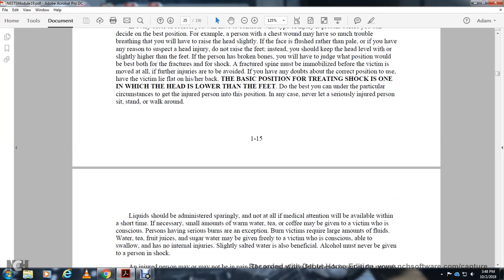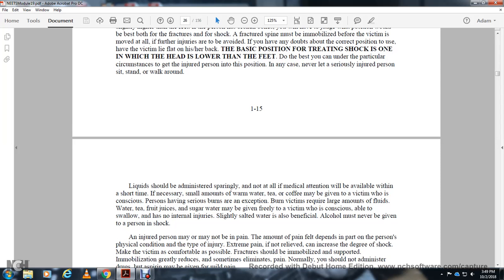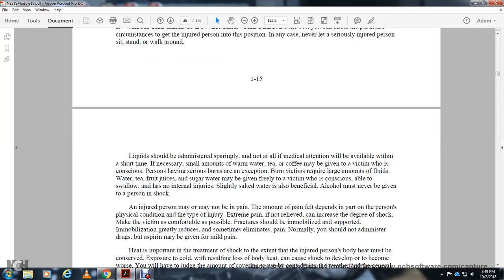Liquid should be administered sparingly, as medical attention will be available in a short time. If necessary, a small amount of water, warm water, tea, or coffee may be given to the victim, with the exception of a person who has serious burns. Burn victims need a large amount of fluid: water, tea, fruit juices, and sugar water may have to be given to them frequently, as long as the victim is conscious, able to swallow, and has no internal injuries. Slightly salted water is beneficial. Alcohol may never be given to a person in shock.